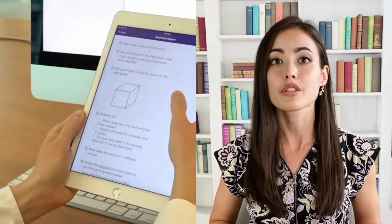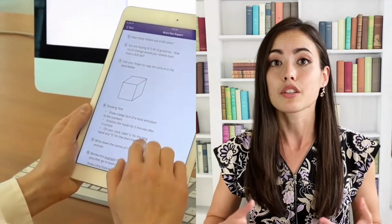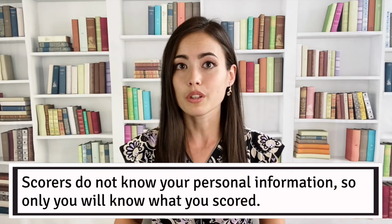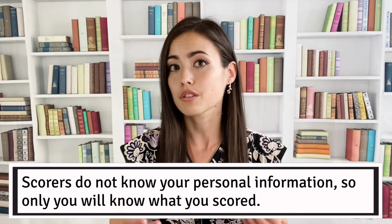They have several versions of the test, so they'll be slightly different, so there's no learning curve that would affect your scores. A few of the questions on the SAGE assessment actually have to be graded by people, or scorers. So your test scores are sent out to a core lab where scorers look at these questions and then grade them. Now, this shouldn't cause any concern for your privacy because these scorers don't know whose test they're scoring.